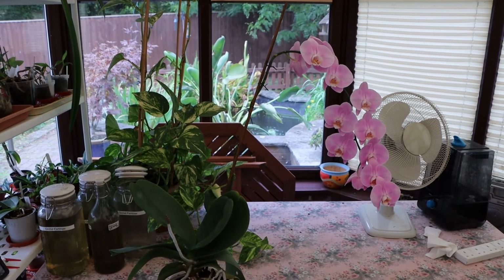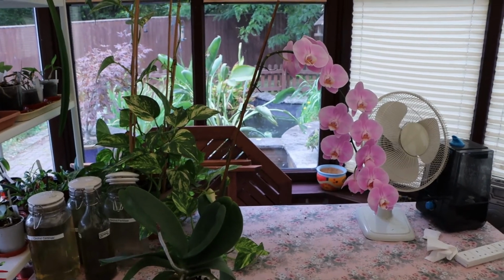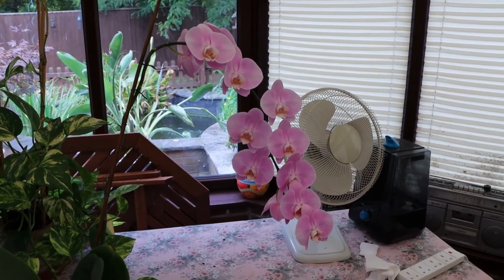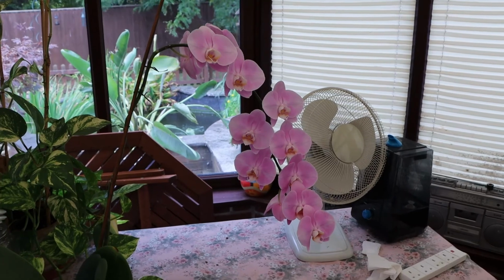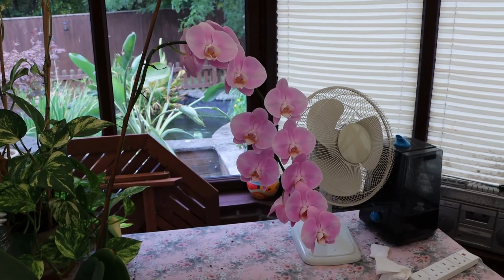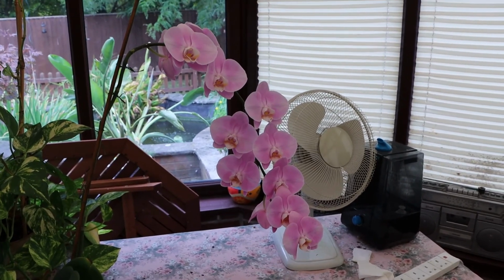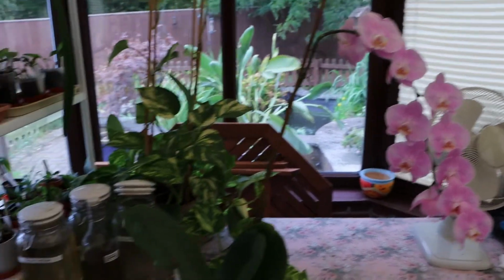It's very difficult to say anything too much about this one. This is Phalaenopsis Pink Twilight. Produces large flowers on a very long spike, and it will stay in flower for ages. This is just kept on a windowsill, treated like any other hybrid phal, and it just grows incredibly well.